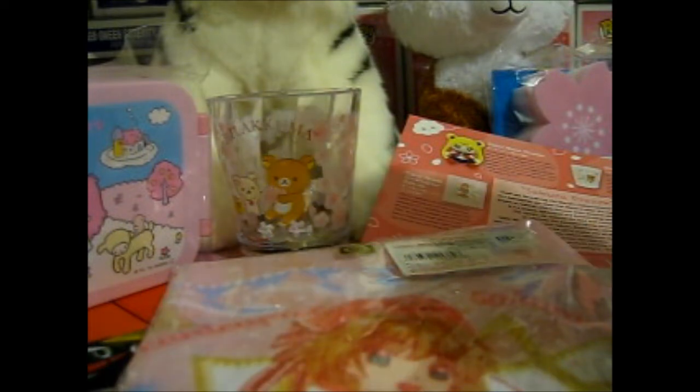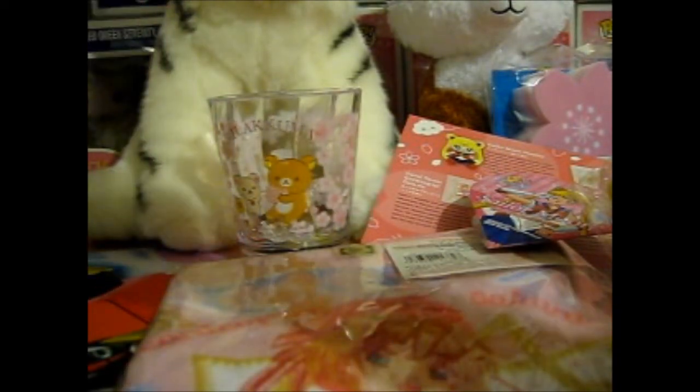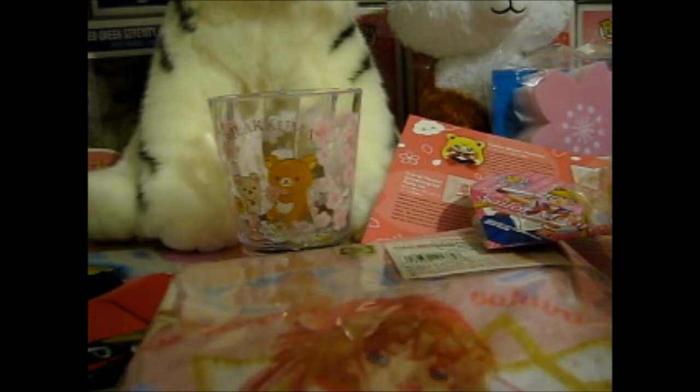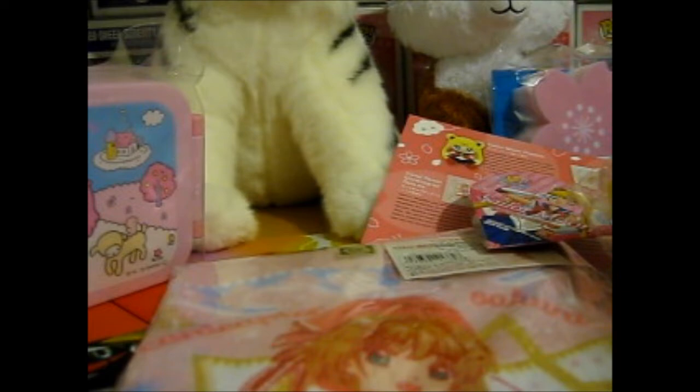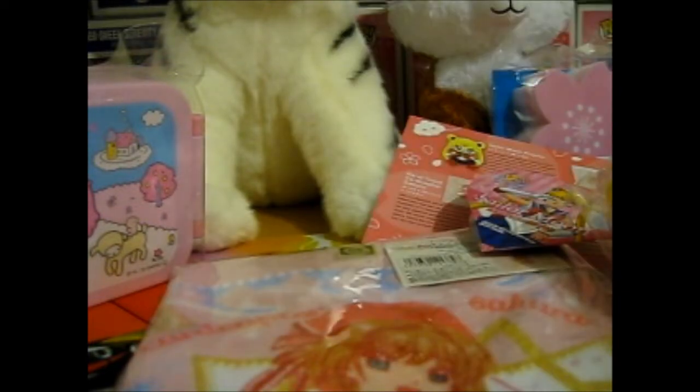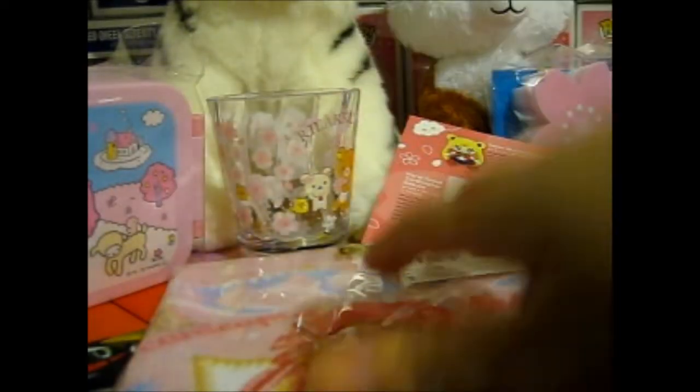Made in China. Okay, so the question is where everything's made. I'm just curious. The bento box is made in Japan. I searched and didn't see it, but it's on the bottom. Licensed product, shiny sticker thing. Oh yes, this holds 270 mls. 2019 Sanrio copyright, for sale in Japan only. Made in China. So far, that's made in China.